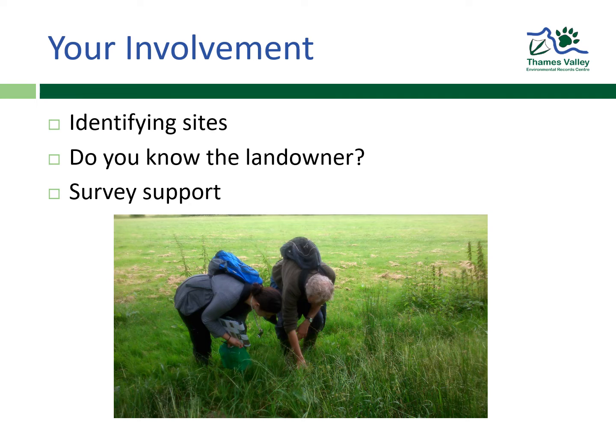Perhaps you know a landowner who's got a nice bit of woodland or grassland or any habitat really. Ask them to get in touch, because it's always good to get these sites surveyed, and securing permission from the landowner can sometimes be tricky.